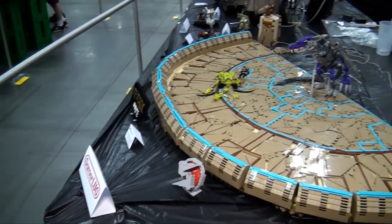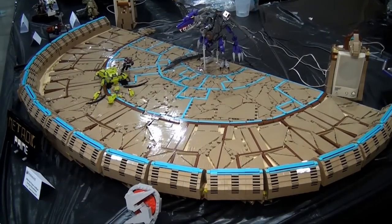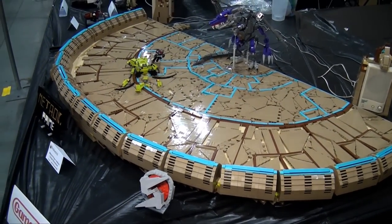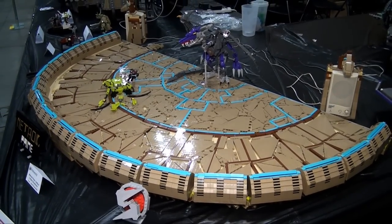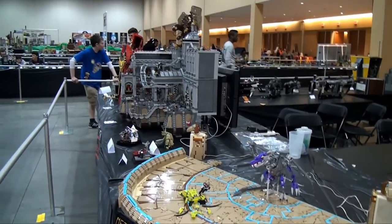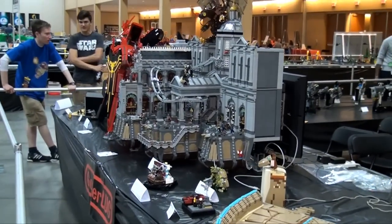And this here is Metroid Prime, which is a really awesome build done by Jared Rosenblatt. I really like this one. I believe this is new this year. Artifact Temple Showdown is the name of this build. He did a really great job with that. And then you can see down here further, Imagine Rigney's build. That was there last year. Really awesome, cool gaming build there as well.